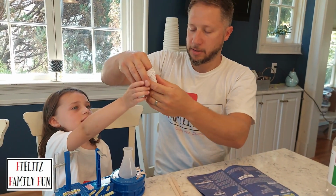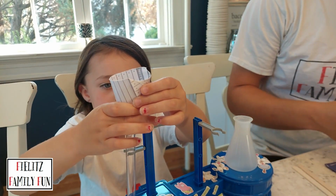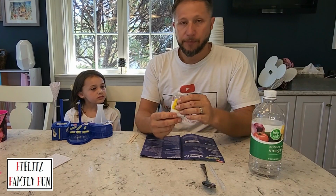I'm gonna put it in. Okay. Good, put it in. Here we go. It just has to hold there till we get the stuff in. So, baking soda.